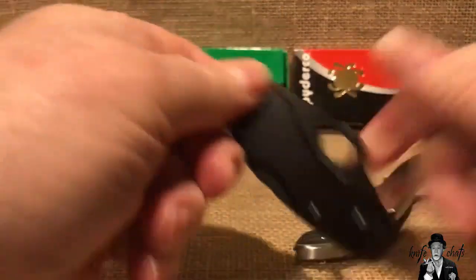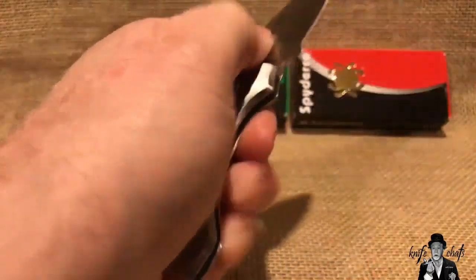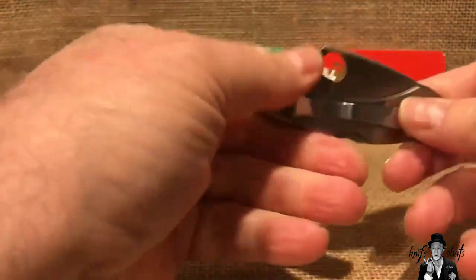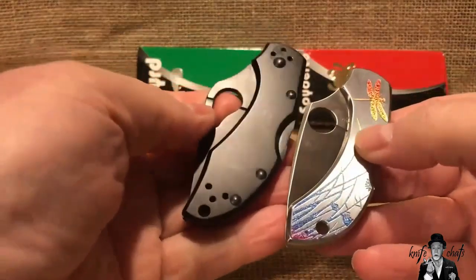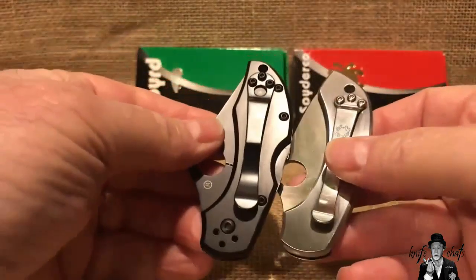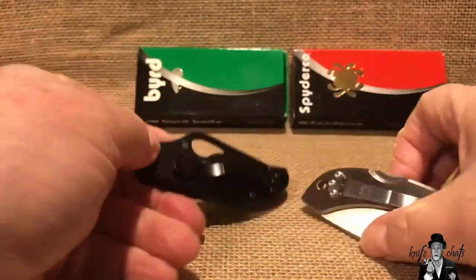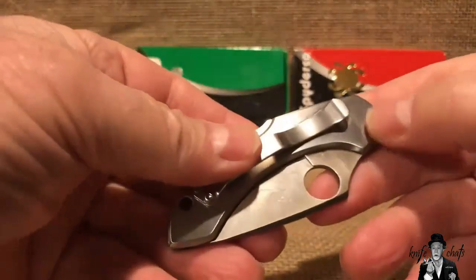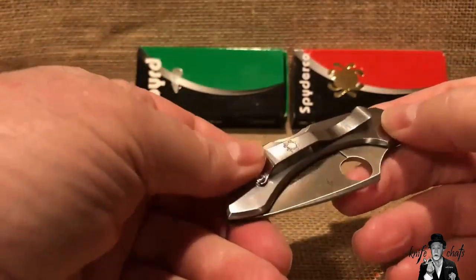But I tell you what, the action on the Spyderco, I have to tell you, is smoother. And it drops better and everything else. And if you notice also another difference here, and this is only between the stainless steel versions. If you notice, the Byrd has torque screws holding it together, so you can actually take it apart. The Dragonfly Tattoo or the stainless steel Dragonflies, they're riveted together. You cannot adjust them. You cannot take it apart or anything else.